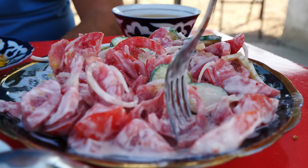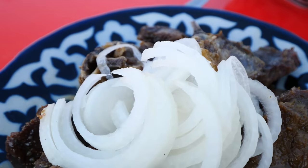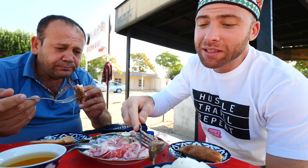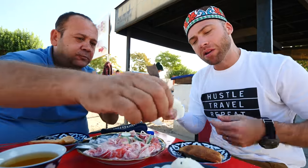So my taxi driver went a little crazy. I thought we were having the somsas, salad and that's it. But no, he actually got a huge beef dish. Oh my God. I didn't expect to eat this for breakfast. And look, right here, this is the liver. Oh, bread. And he also gave me some bread. So I'm gonna put the liver inside the bread. Made myself a little liver sandwich.